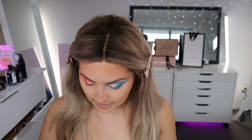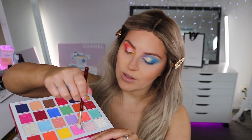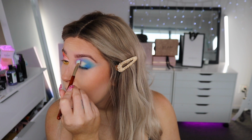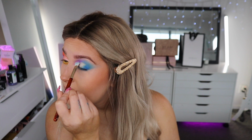Don't know what's up with this eye. No matter what I do, I can't get it to stick. I way prefer this eye because there's heaps of different colours, and this one looks just like one colour. I might add in some pink, so the Bubblegum colour again, which is this one. And then I'm going to apply that over the purple to make it way more varied.